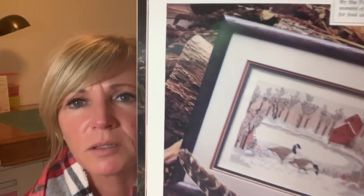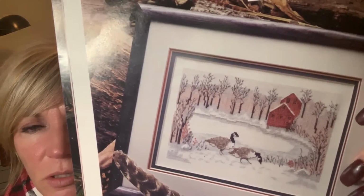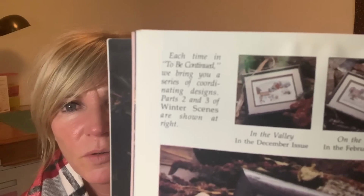Oh yes, this is just part 1. It's a winter scenes, and in the December issue is another one, and in the February issue was another one. So, and I actually think I like the other charts better than the one that's in this magazine, and I really like this one. But it's out at a lake with the geese and the barn. Oh my gosh, so cute. And this is the December. I don't know how well you're going to be able to see those, but I don't know if it's focusing that well.